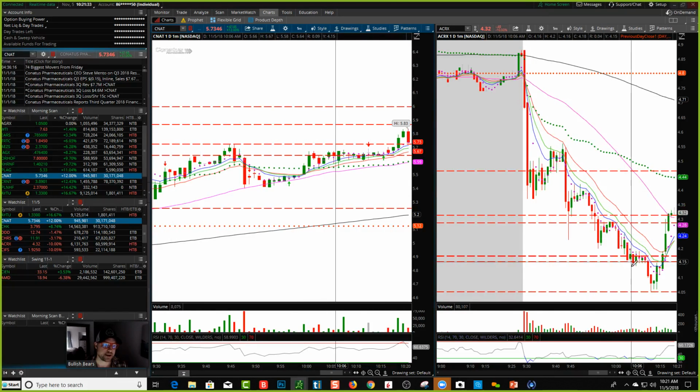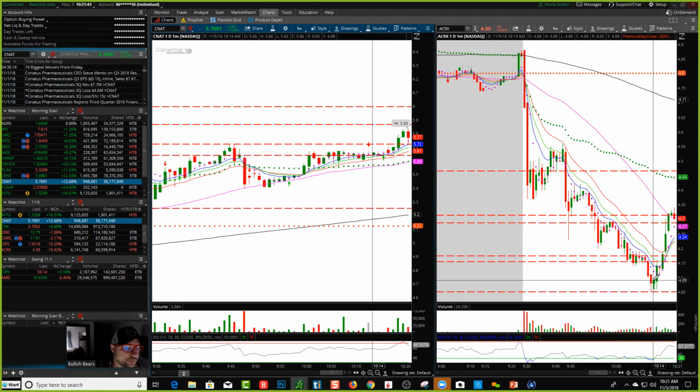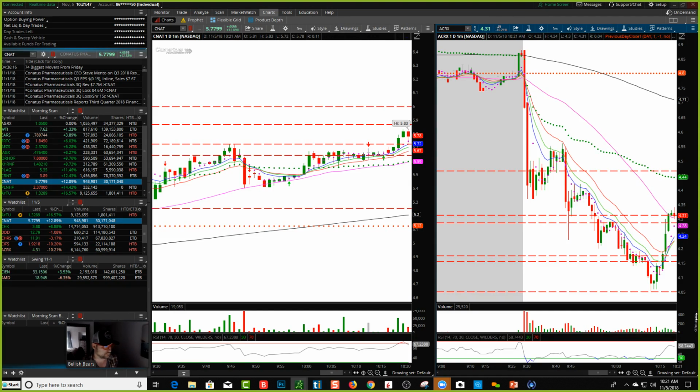And then ACRX was one really no one was looking at, and that's where dip buying can come in, where you're trying to go bullish over here. You only get a small scalp, but then you could have come in down here as it's completely selling off, reversal back to the moving average lines. And as I like to say, patterns, patterns, patterns.